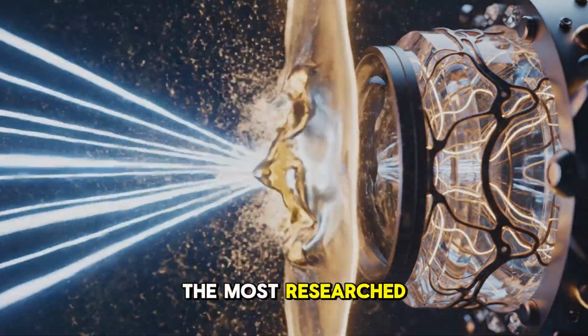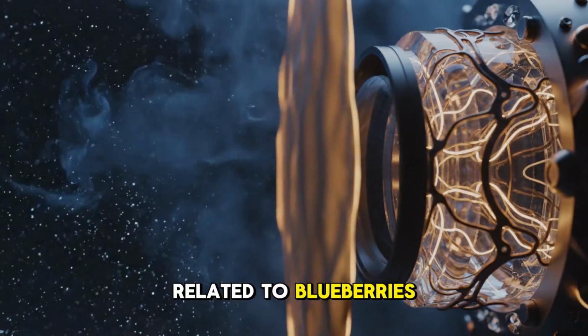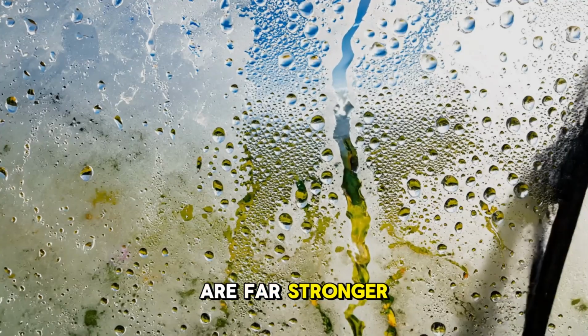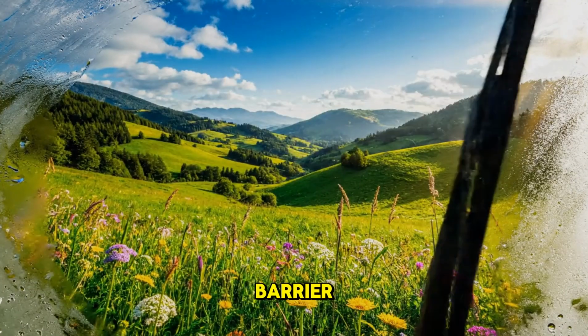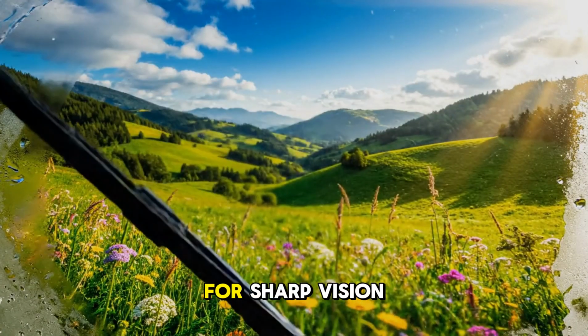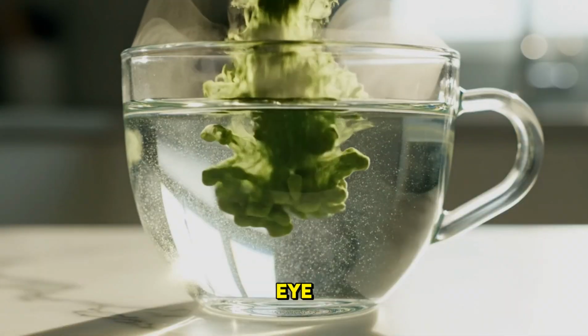Now we arrive at the most researched and powerful food for senior vision on this list. Bilberry is closely related to blueberries, but its effects on the eyes are far stronger. Bilberries are rich in anthocyanins, deep purple pigments that can cross the blood-retina barrier and directly nourish the cells responsible for sharp vision, contrast, and night sight. Very few nutrients can reach this part of the eye.